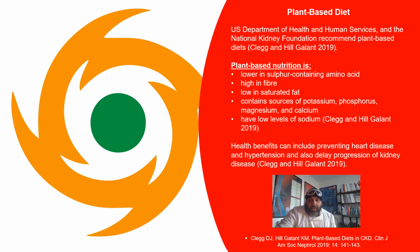recommended plant-based diets, and the premise around this is that they're lower in sulfur containing amino acids, plant-based nutrition can be higher in fiber, and they can be low in saturated fat, and contain sources of potassium, phosphorus, magnesium, and calcium.